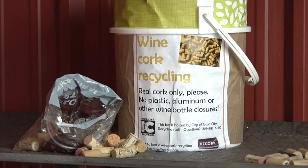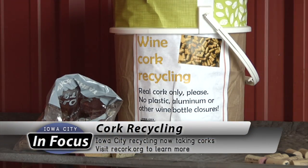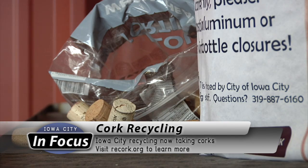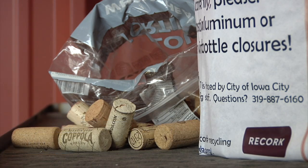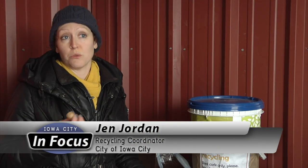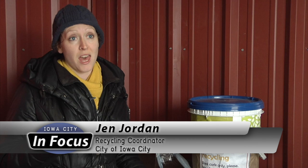Iowa City is recycling a new item. The Eastside Recycling Center is now accepting corks. Cork is actually a very limited resource. The city is working with a company that makes products with recycled cork. The organization that we're working with, Recork, makes them into funky things like yoga blocks and other stuff.